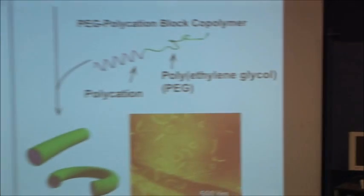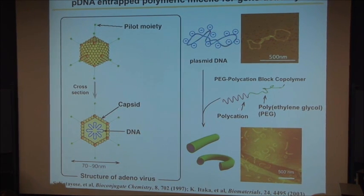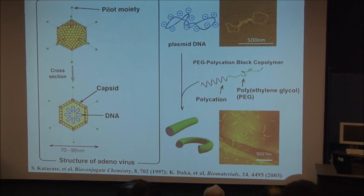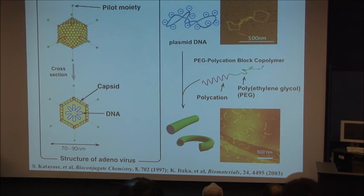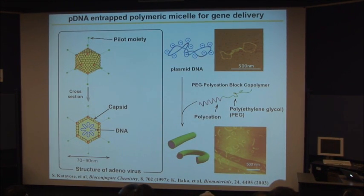Plasmid DNA has an anionic nature. So we just mix this with the oppositely charged block copolymer of polyethylene glycol and polycation to make an ion pair. In this way, plasmid DNA is totally covered by PEG and undergoes phase transition, or condensation. So the supercoiled, extended DNA conformation shrinks into rod or toroid structures. It is very interesting to see this kind of very regulated folding.